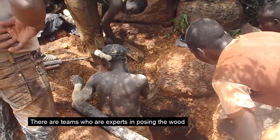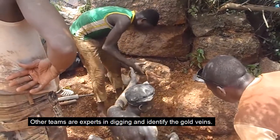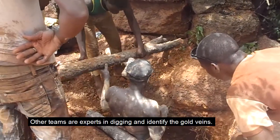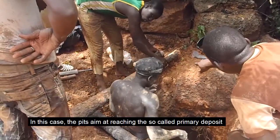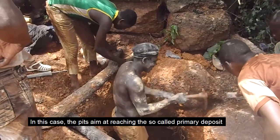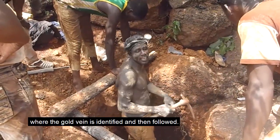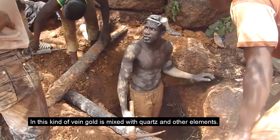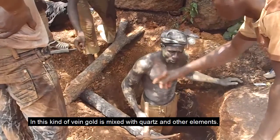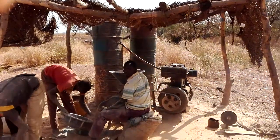There are teams who are expert in posing the wood and building the internal scaffolding, and other teams who are experts in digging and identifying the gold vein. In this case, the pits aim at reaching the so-called primary deposit, where the gold vein is identified and then followed. In this kind of vein, gold is mixed with quartz and other elements. And this means that the processing will have to be different.